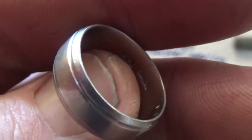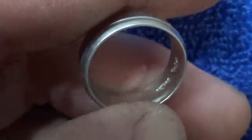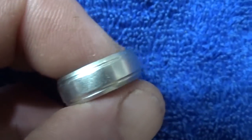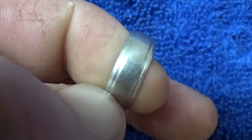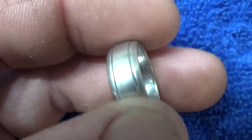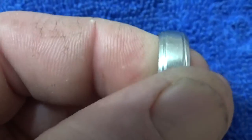Here's the ring, the other ring, PT-L from Shane Company. Let me tell you what I figured out about that. When I went to the Shane Company site, I looked up their platinum rings, which this is from, and I looked up the male wedding bands, which this appears to be, and there was one very similar to this, and their prices seem to go between $1,200 for a 6mm, which is the width of this across band, up to, actually this is 7mm, up to $2,400 for a platinum ring from the Shane Company, a male wedding band.